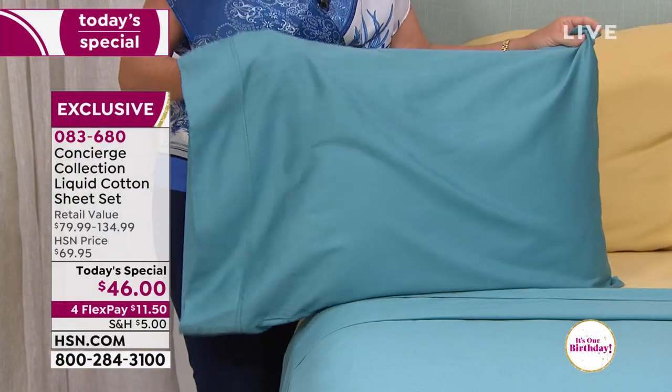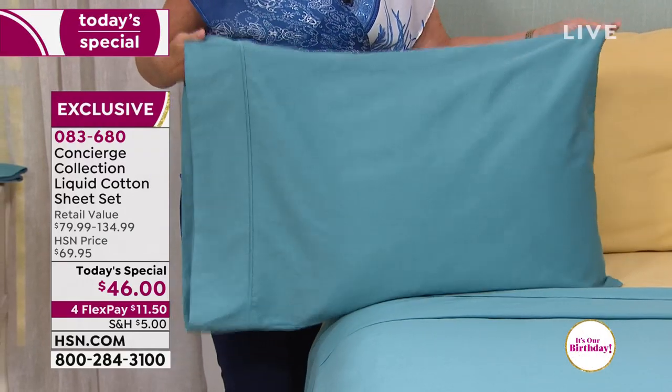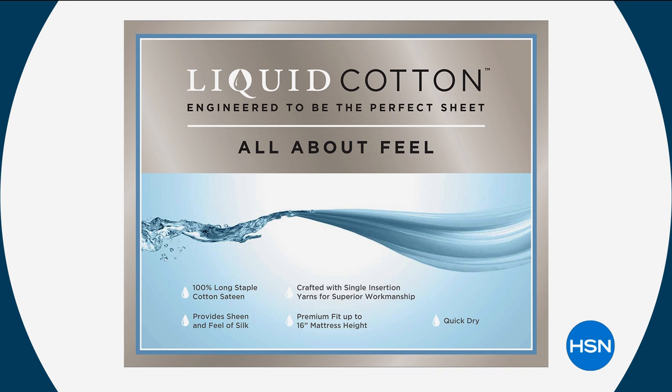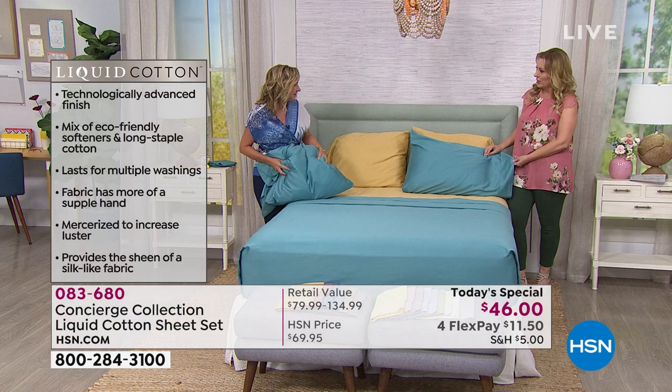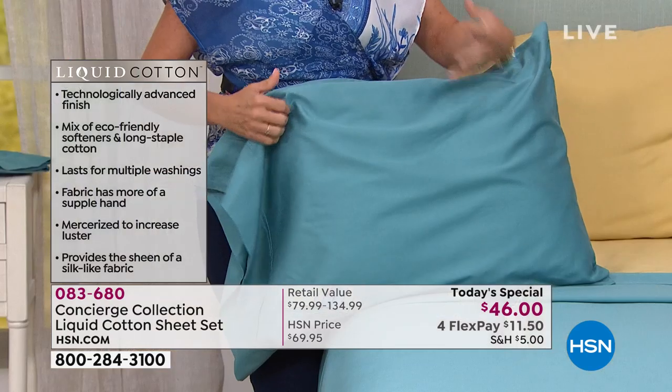And liquid cotton is something that is new to the market, and it is really taking your cotton sheet using the best possible yarns, yes, long staple yarns for added softness and durability, and then pre-softening them, pre-shrinking them, doing everything you want your cotton to do so that when you get it out of the package, it feels satiny, silky, buttery, soft. Everything you love about cotton, but already the best feel for you.